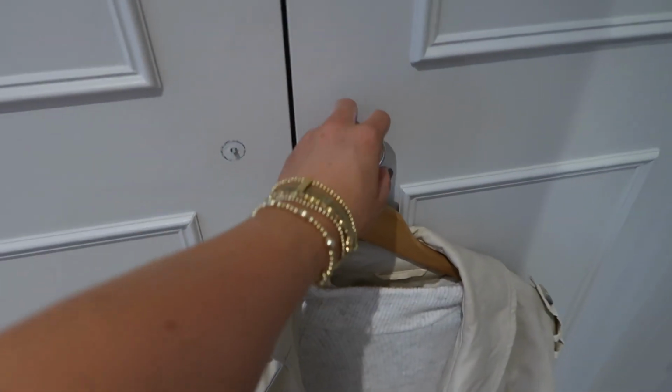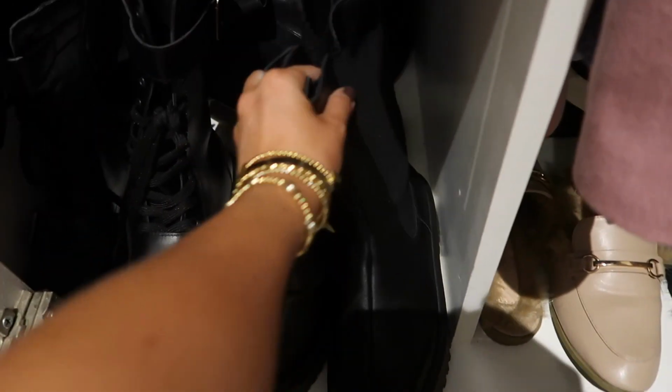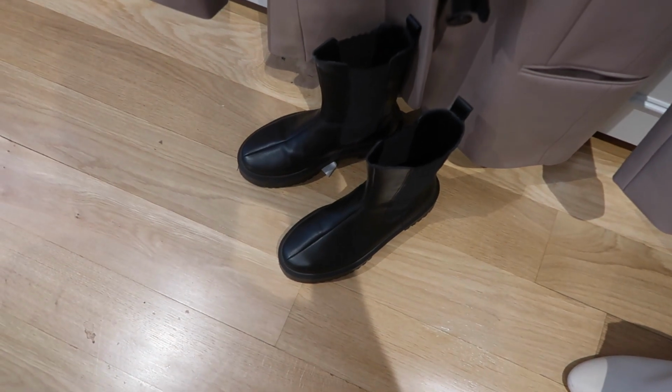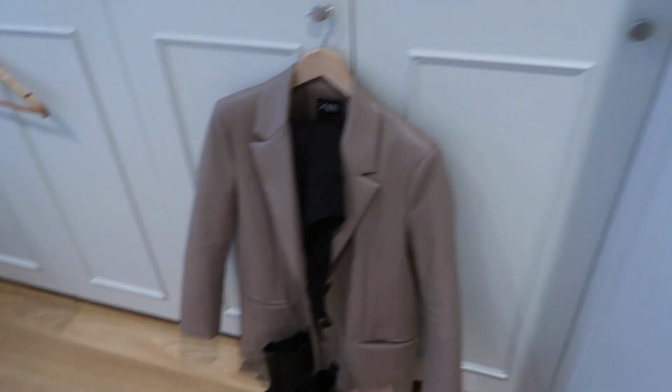So let's have a look. So annoying, I lost this little handle. I think I'm gonna go with these chunky boots actually. These are new from ASOS. I'm trying to wear them in because I've worn them twice and they've really blistered me. So I'm hoping the more I wear them, the more my feet will get comfortable with them. So that's two outfits set.